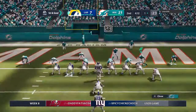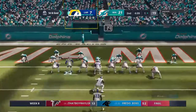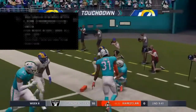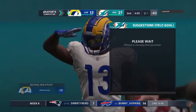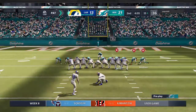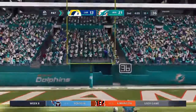It looks like a jumbo set with 3 tight ends here for 1st and goal. They'll run here with Akers, and he takes it across for a Rams touchdown. Cam Akers, his 4th touchdown on the year. And the Rams are able to get back within a touchdown. A strong, determined run there, Charles, to get in for 6 points.